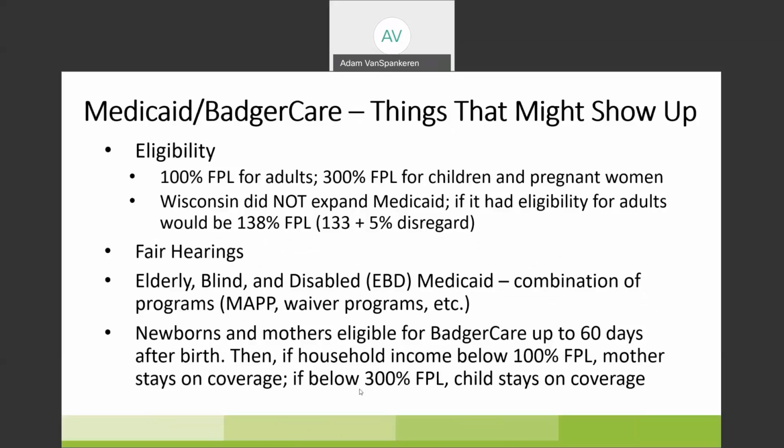Okay, so some Medicaid, BadgerCare. Obviously, we emphasize this, it comes up all the time, especially with policy changes during our pre-licensing, at the conference, and during our other sessions. A lot of what we do involves Medicaid BadgerCare eligibility. So I'm not going to go over that too deeply, but just some things to think about as they might show up on that exam.